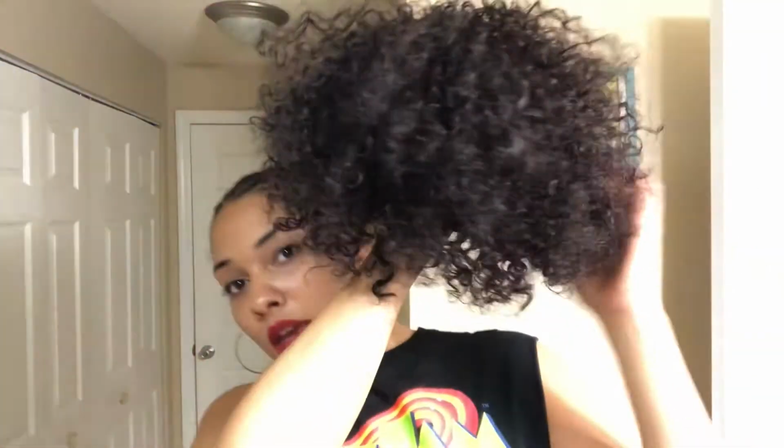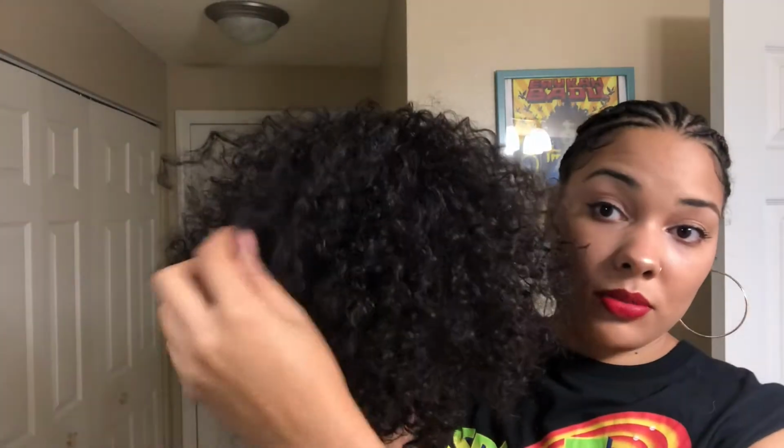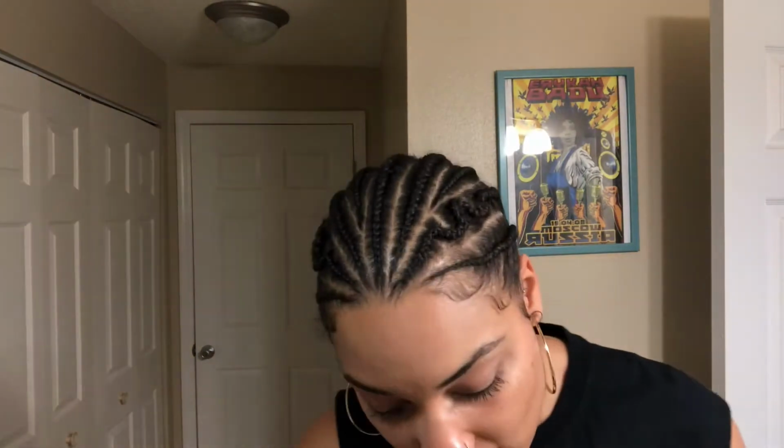Just stopping through real fast to talk about this drawstring ponytail that I got from the beauty supply for $10. Now, this is what it looks like after I've worn it a few times. It's synthetic, so I'm not surprised by how not perfect it is. But I just wanted to talk about it real fast because this has allowed me to pull off one of my favorite hairstyles to date.